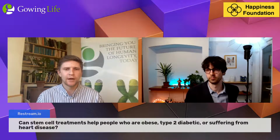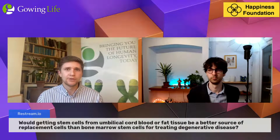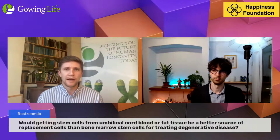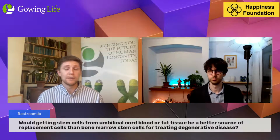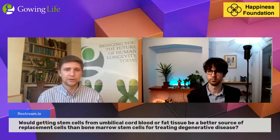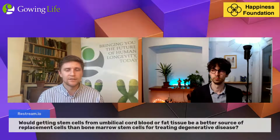And so you mentioned a couple of different stem cell sources, and would getting stem cells from, say, umbilical cord versus blood or fat tissue, is there better sources of replacement cells than bone marrow? I know that bone marrow is a very ubiquitously used source of stem cells when it comes to treating neurodegenerative diseases and other degenerative diseases.